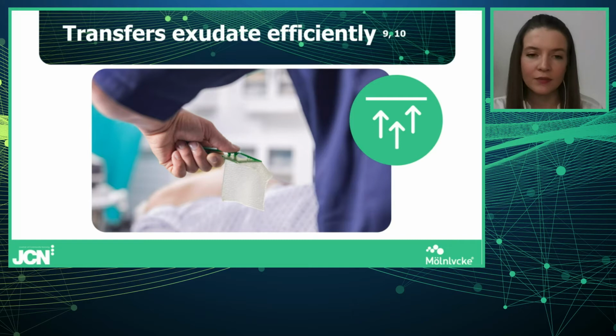To help demonstrate the transfer of exudate, we're now going to hear from Paulo Alves, who is a professor of nursing and tissue viability at the University of Portugal.